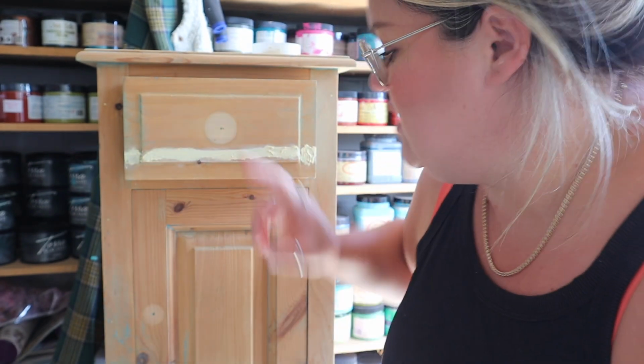Also, this would be the time now to fill hardware holes if you're going to change handles. I think I'm going to keep handles in the same kind of format as before, so just a single round knob on these, because I think they really suit this kind of piece. So I'm not going to fill a hole in this case, but if you were going to change the handles, this would be the time to fill those holes.